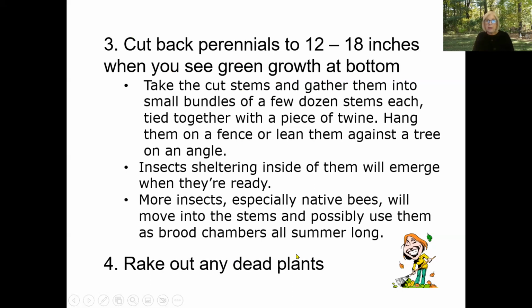So what we're saying is in the fall, you should leave the stems up because the stems harbor quite a number of beneficial insects and caterpillars. So we found that cutting your perennial sticks back, many of them are hollow, cutting them back in the fall, you're just getting rid of a lot of beneficial insects that you could leave.